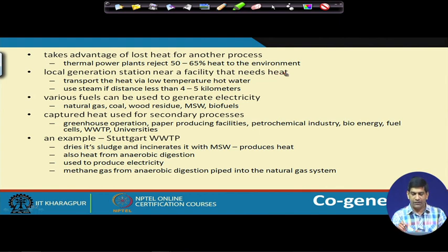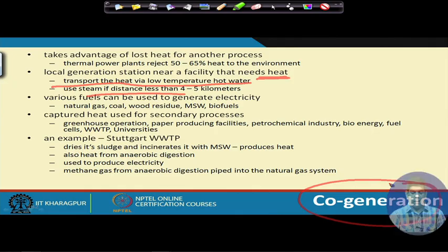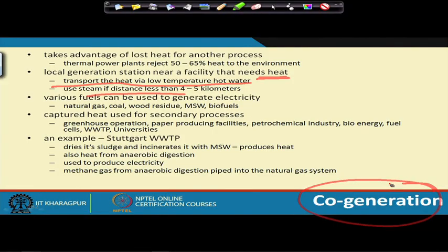The heat can be transported via low temperature hot water, or steam if the distance is less than 4 to 5 kilometers. Various fuels can be used to generate electricity: natural gas, coal, wood residue, MSW, biofuels. This is part of cogeneration. It can capture heat used for secondary processes, like greenhouse operation, paper producing, petrochemical, bioenergy, fuel. The captured heat can be used in all these secondary processes.